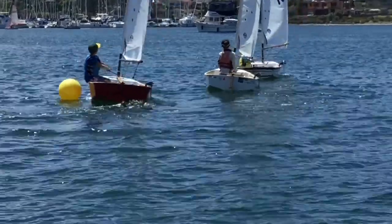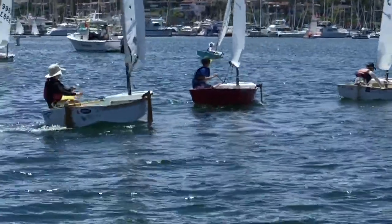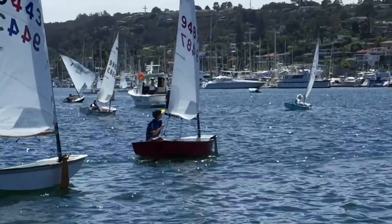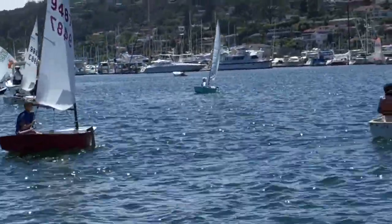Nice rounding, Kevin. Our leeward mark goal is to start the leg right next to the buoy, just like Kevin just did. Miss it by 6 inches. Oh, the first fleet's doing twice around. This is going to be exciting. Chuck sinks, Chuck Eaton.